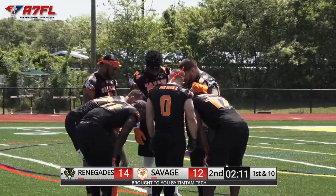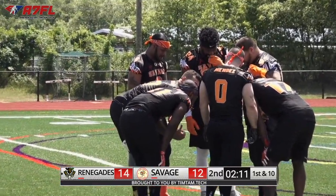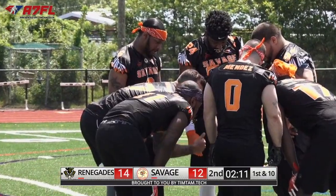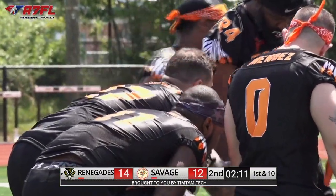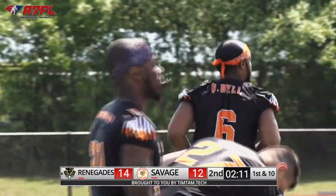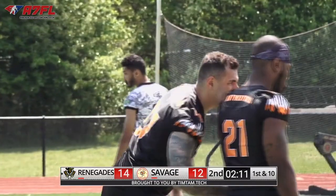Each team with 1 timeout and that 2-minute warning. So the Renegades may try to slow this one down here. They got the ball in the first quarter. The Savage are going to get it at the half. And this is going to be a very tough task right now for the Renegades to come back from this one, even though they have the lead. Very interesting here, by the way.